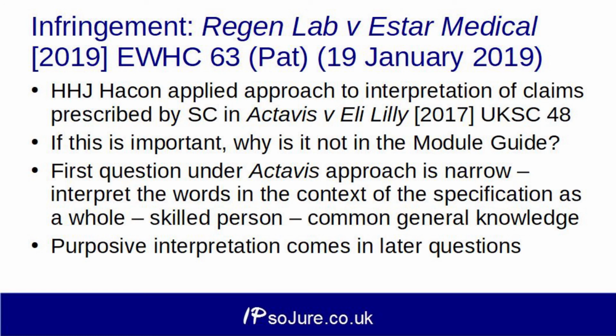It was decided on the 19th of January 2019, so why was it not in the module guide in the first place? Has anything happened to make it particularly important, such that it needs to be mentioned now, when it didn't need to be mentioned when the 2019 edition of the module guide was put together? I don't know the answer to that, but I'm pretty sure that actually nothing has happened.